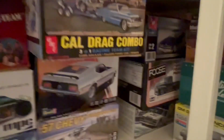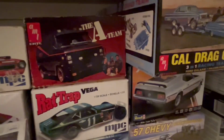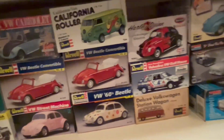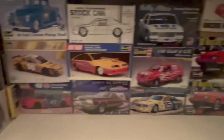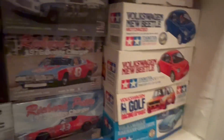We'll move this guy out of the way. You can see back in there. There's one of them new Mustangs. Another A-Team van. That's brand new. Some Volkswagens. That's a vintage kit. That's brand new too. All this stuff here. Then we'll go down here, lower level. These are all new. These are all my Salvino stuff. And some Tamiya stuff back there. Goes onto the floor.